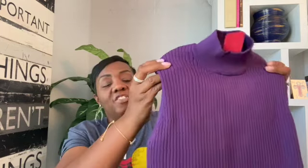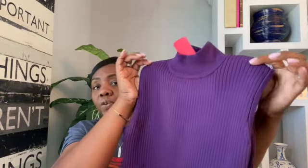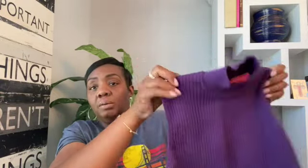And like I said, I'm going to use this for a layering piece. Purple is not a color that I wear a lot of, but I do like how this particular color complements my skin pretty nicely. So I have an array of blazers that this will go with, and this is what I'm going to be using it for. But again, $4 from the thrift store.